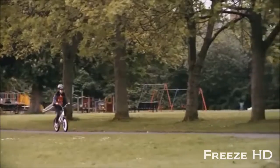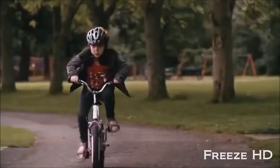Go, honey, go! Well done, look at you! That's the furthest. Well, that's the first time she's ever actually got on a bike, yeah, and been able to ride it, yeah.